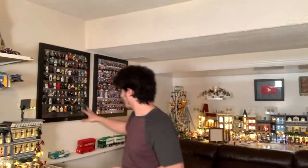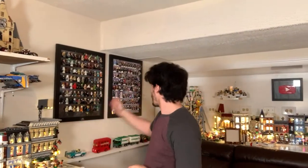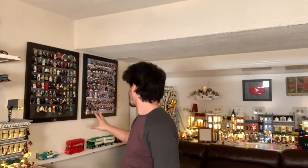There we go. Over here, we have two of my only completed frames, Star Wars and Harry Potter. Both of them are full, although Harry Potter has one extra slot left for a figure. I have yet to decide which figure I'm putting in that slot, but those two sets are, I guess, completed. I don't intend to get any more figures for Harry Potter or Star Wars.